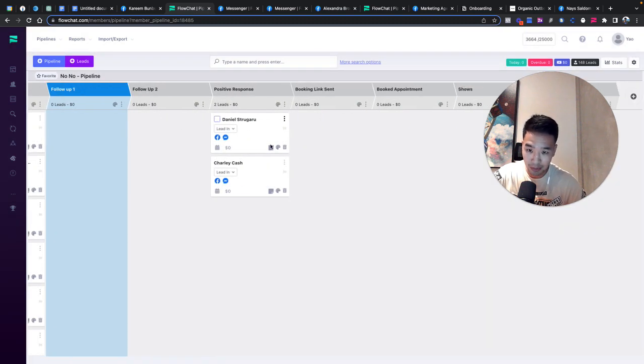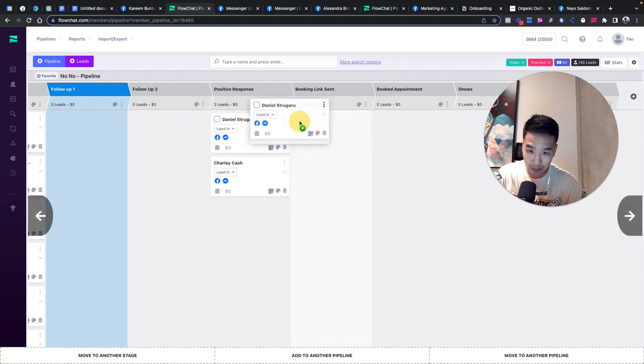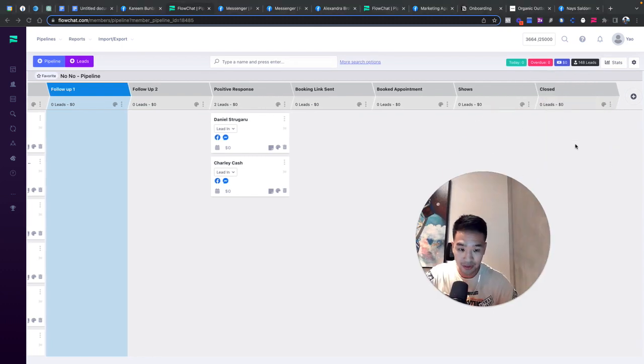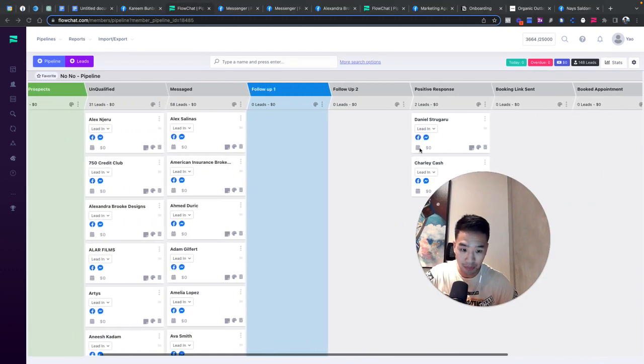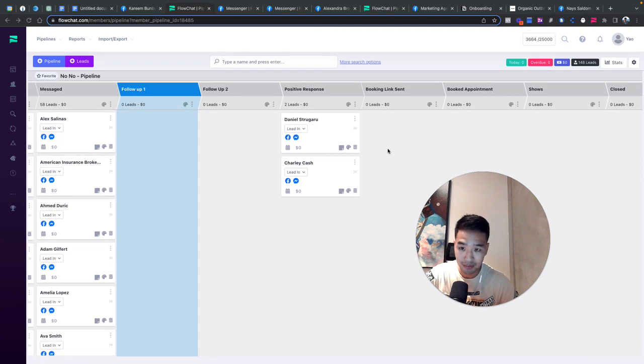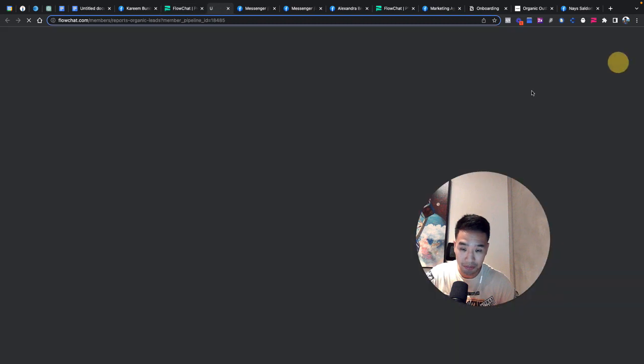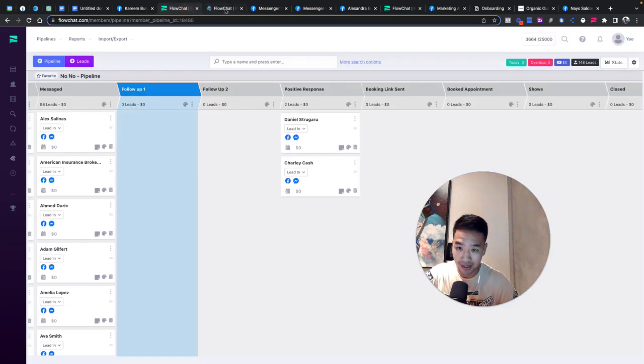Once we get a positive response, we move them over to positive response. Right? Once we get the positive response, we send them over to booking link sent, and they move all the way down until they close. If they don't move down, then we just keep following up. Right? This tool is absolutely powerful, guys. If you know how to use this, this will be a game changer. Another thing, their reporting is on point.